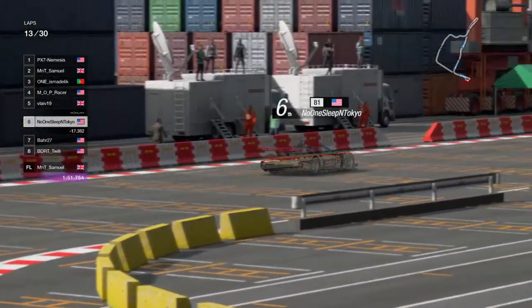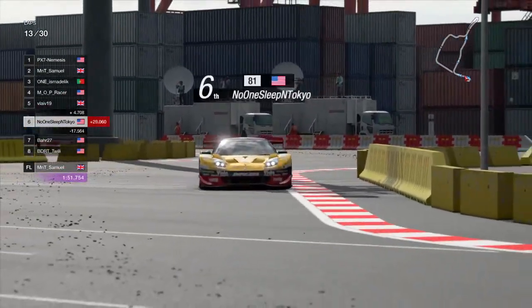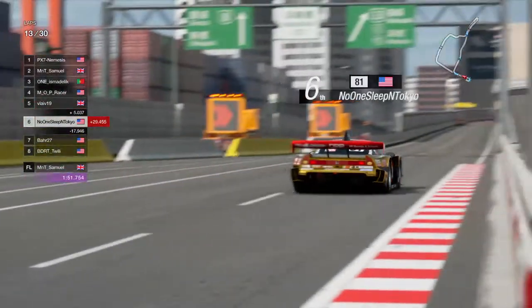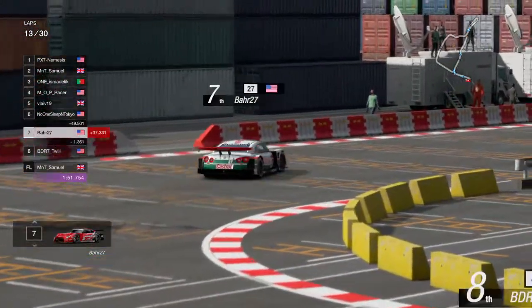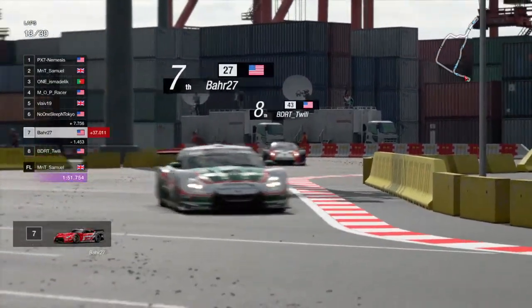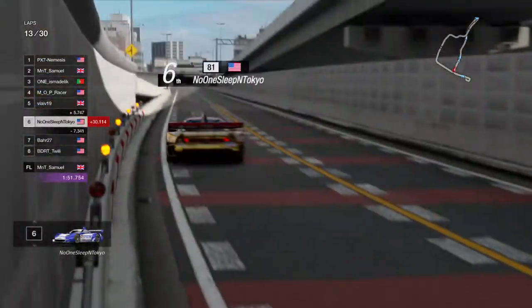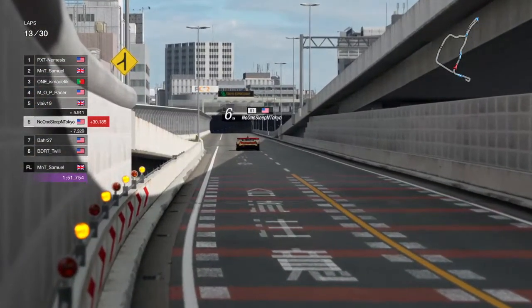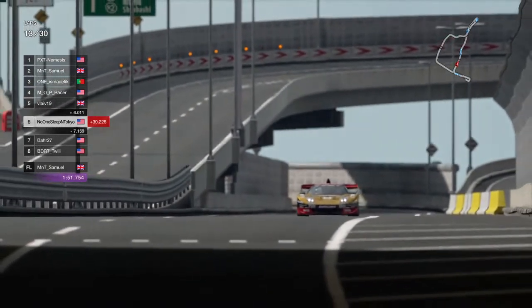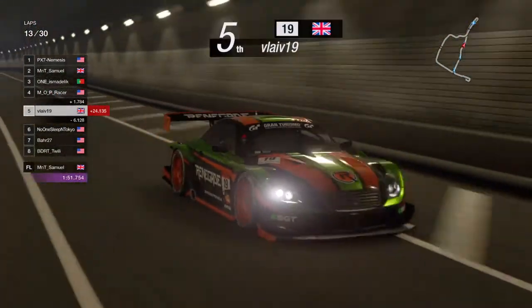Tokyo with a crash. Not gonna be happy about that. Brings Bar just a little bit closer. Yep, Tokyo just coming out of that triple right-hander. Bar navigating through it now with Twilight in tow. So Tokyo's gonna have to pit and is probably going to lose 2 positions where they would have maybe only lost 1 without that crash.